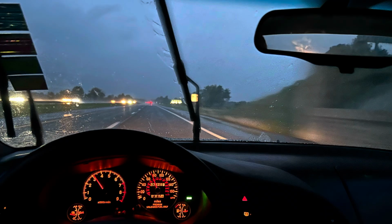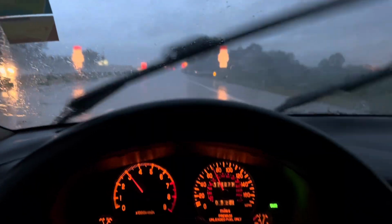On my way west, at around the Lansing area, I ran into a pretty large thunderstorm. It passed fairly quickly, but it still gave me a bit of a scare.